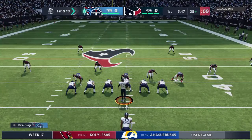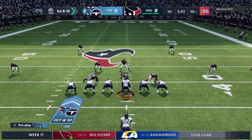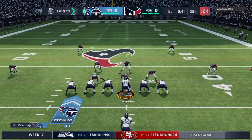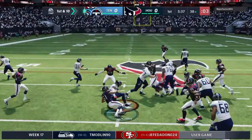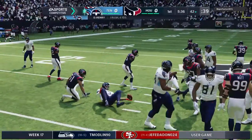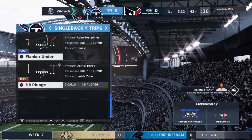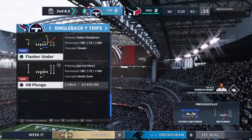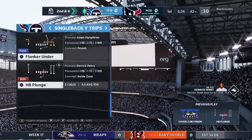So here's a 1st and 10 at the 38. On the ground, this is Derrick Henry. And hard running's going to get him over the 40 to the 42. It's a pickup of 4, and it'll bring up 2nd down. Gain of 4. It's now 2nd and 6.